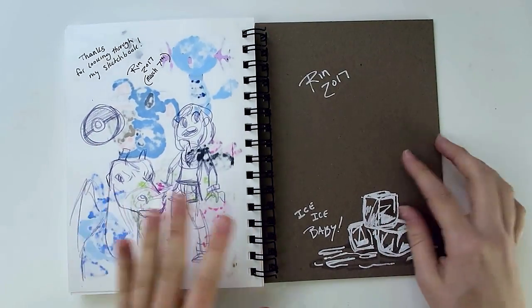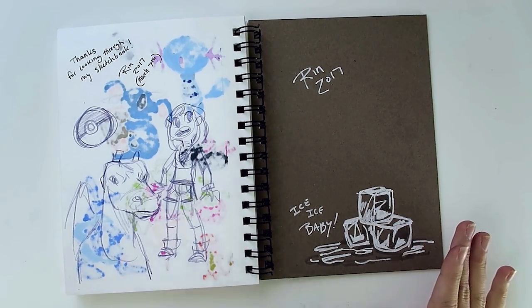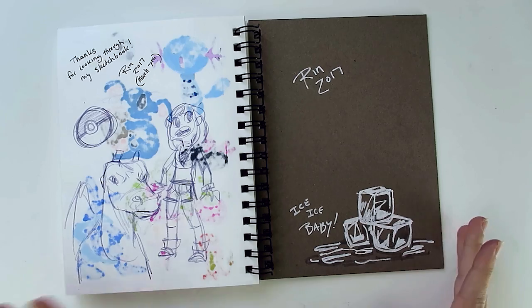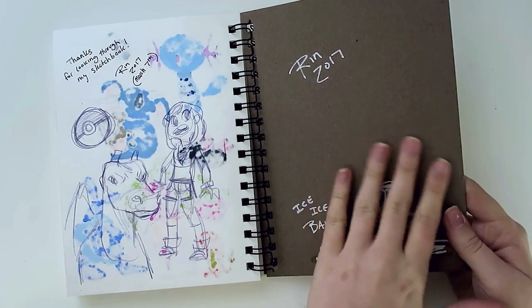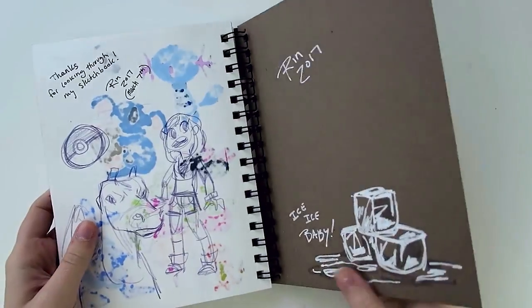Anyway, I used those Posco markers. I love those. I got them in a Scholar box a way back, and I just love them so much. They're so much fun, especially when you have a colored or a dark surface. And I drew some ice cubes, so there's that.